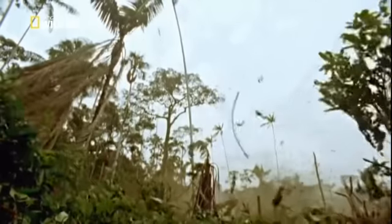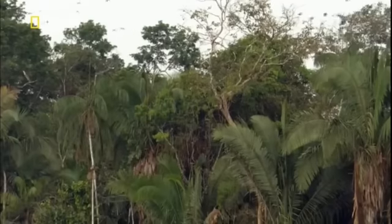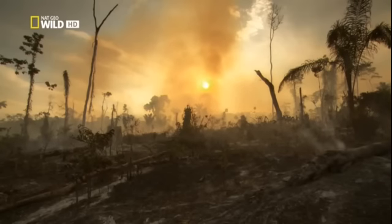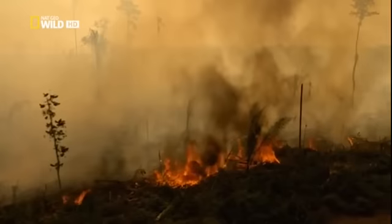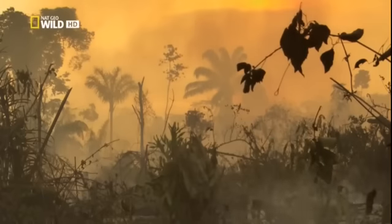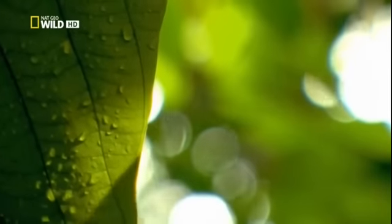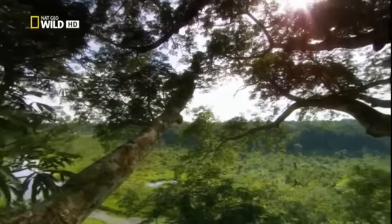Nearly 20% of the Amazon rainforest has already been cleared, threatening not only the harpy eagle, but all life on Earth. The forest is a vast storehouse of carbon, and its destruction releases massive amounts of carbon dioxide into the atmosphere. That contributes to global climate change. As the trees disappear, the worldwide threat grows, and wildlife in the Amazon is in peril.